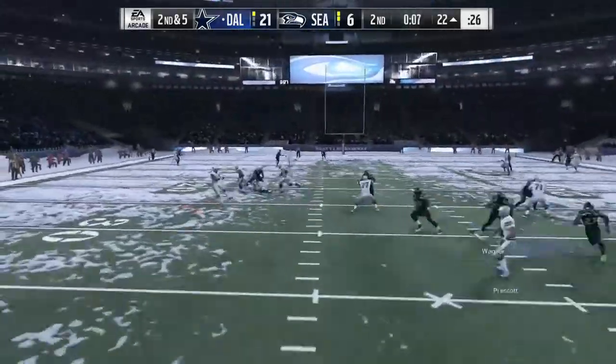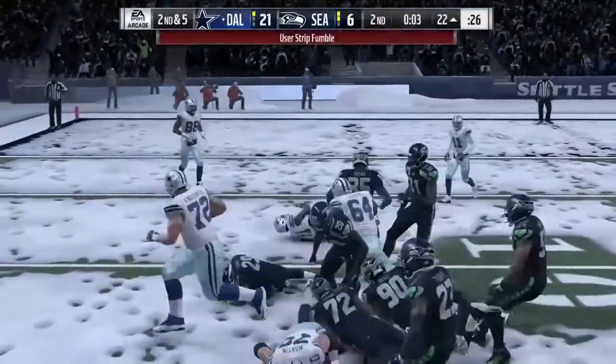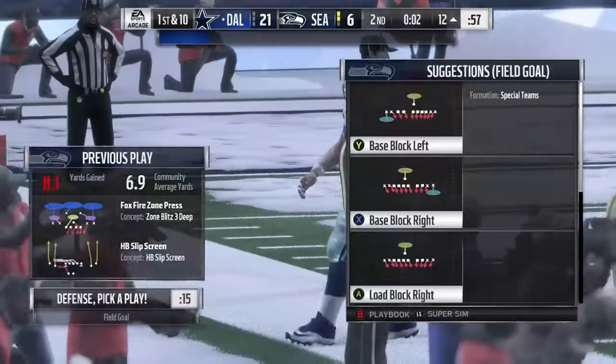Prescott now on second down. They'll set up the screen to Elliott. And he loses the football the second time. And we're going to get a timeout with 2 seconds remaining in the second quarter.